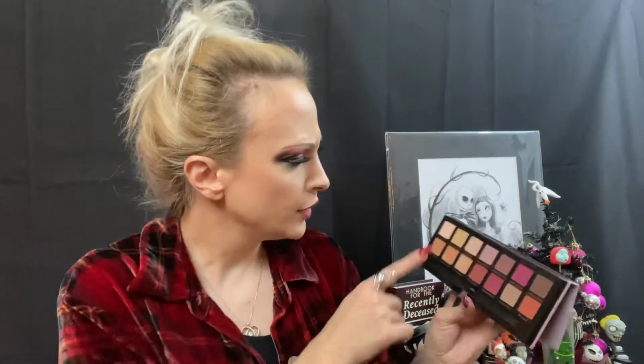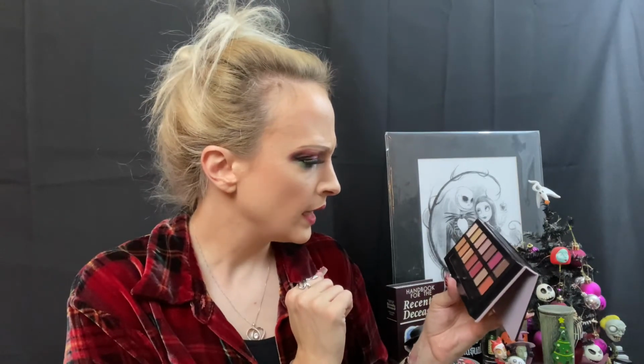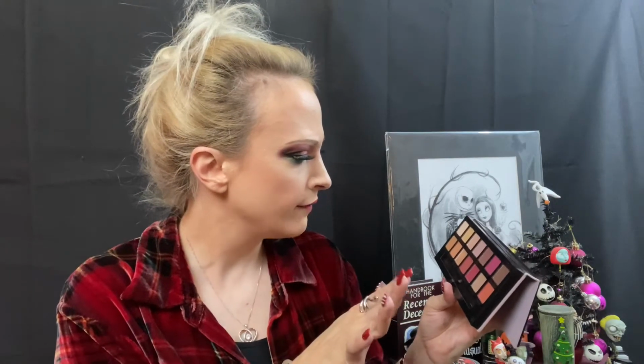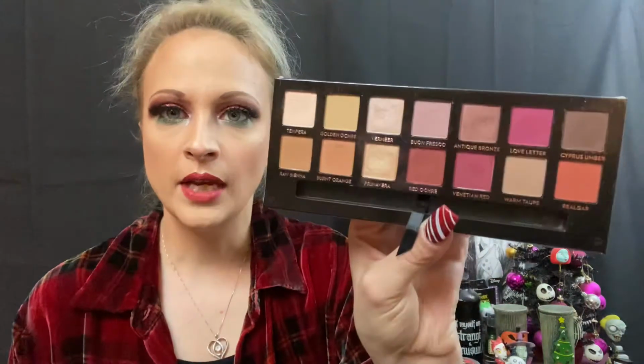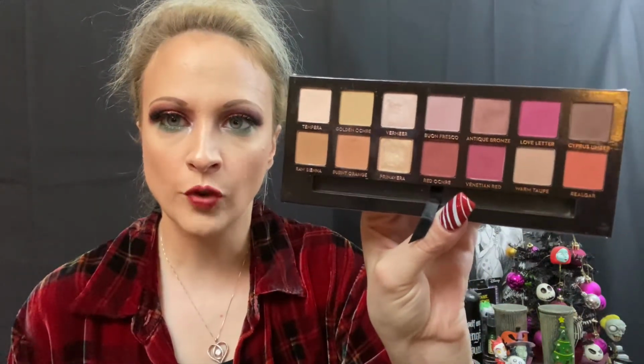I don't think I've ever used gold and ochre, but I think that's it. Yeah, everything else I've used. And I mean, it has gotten some use. You can see I've used the pinks and purples and berries more than anything else, but it's not one that I reach for a lot.